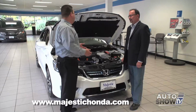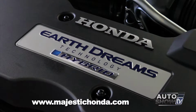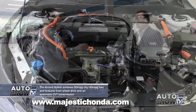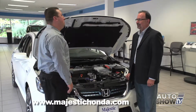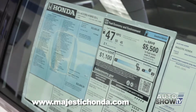Exactly, and the largest cost of the hybrid technology is still the battery. The lithium-ion battery pack is very expensive to produce, as well as the additional electronics for the generator and, of course, the electric motor. But most of that extra cost you should recoup over the life of the vehicle. Again, if you're a commuter who drives high mileage and is stuck in stop-and-go traffic a lot, the almost double gas mileage should give you a good return on your investment.